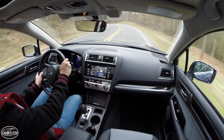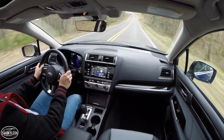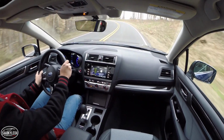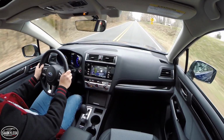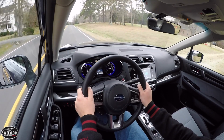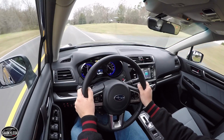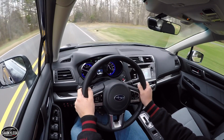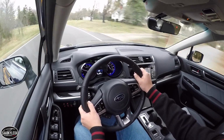Pricing for the 2017 Legacy, including destination, ranges between $22,815 for a base 2.5i and $32,460 for a 3.6R Limited. It competes right at the heart of the midsize family sedan segment alongside the Toyota Camry, Ford Fusion, Honda Accord, Chevrolet Malibu, and more. Positioned in the middle of the lineup, the 2.5i Sport retails for $26,815. Our tester, equipped with all the available driver assistance tech, retails for $28,910.